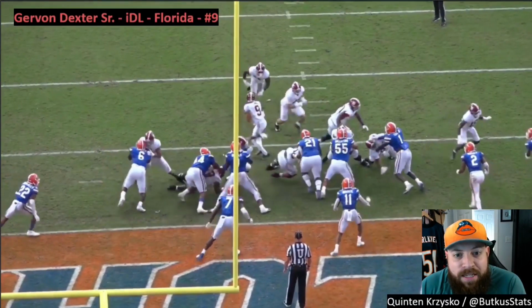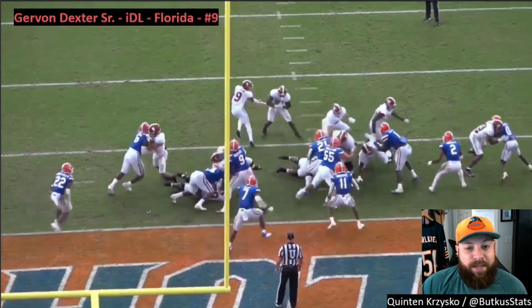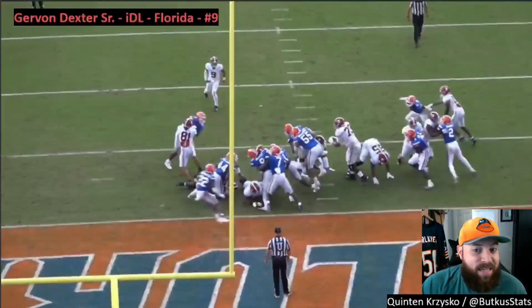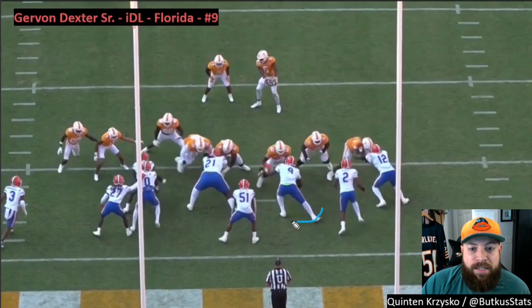So off the snap, he absorbs that contact. He plants his feet and absorbs everything that is being thrown at him, and then just dishes it right back. Bends his guy in half, makes the tackle individually. Against Tennessee, we see him playing a 3 tech.